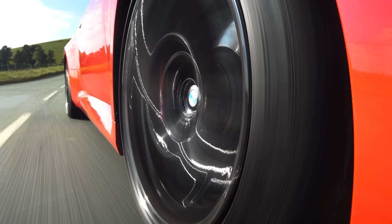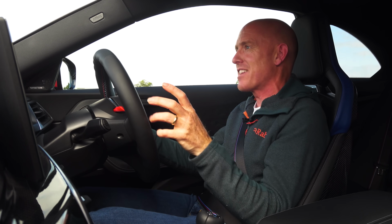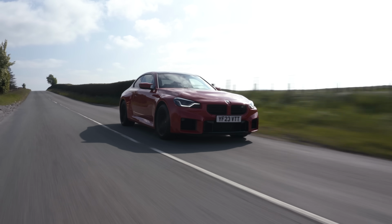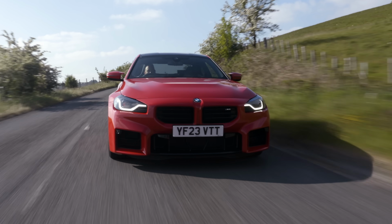The front end just scoots around and the back's just starting to sort of get a bit engaged. It's trying to sort of move around a bit. It's just a more fun way of getting down the road. And in that way, I think it does that better than an M3.